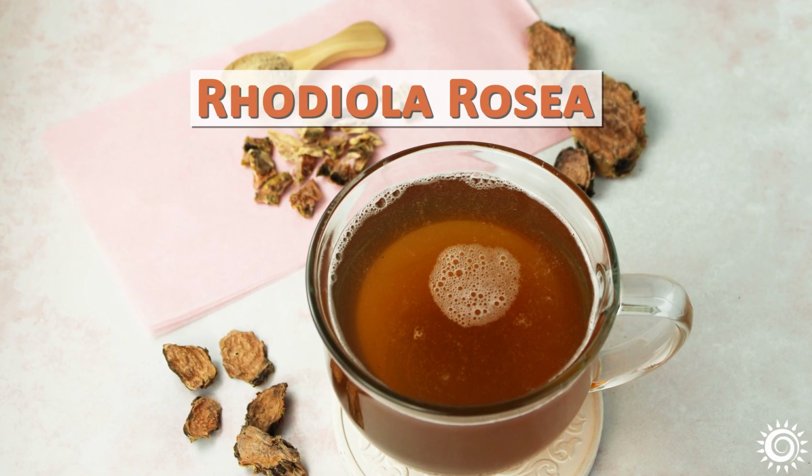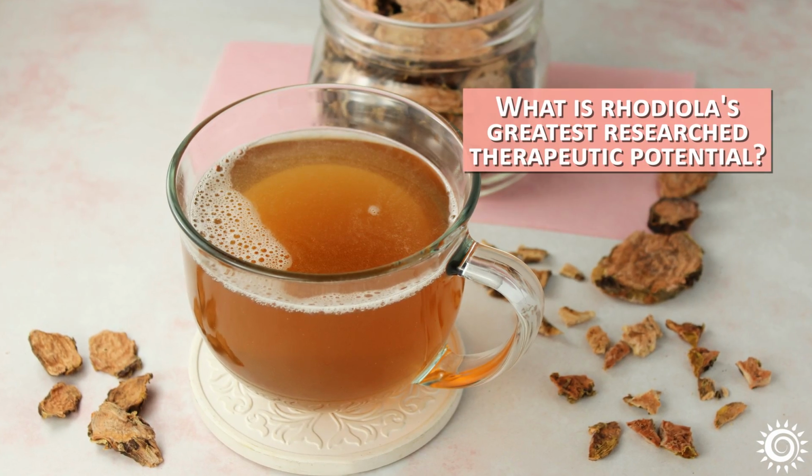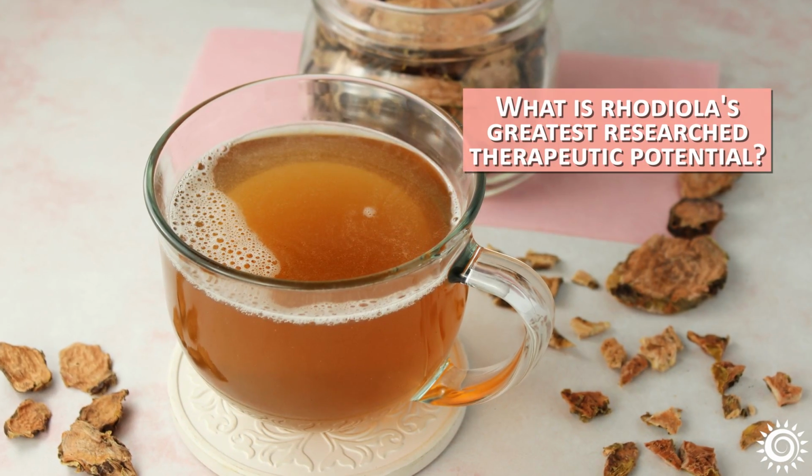Rhodiola rosea as a top tonic herb for stress and anxiety. What is rhodiola's greatest research therapeutic potential?